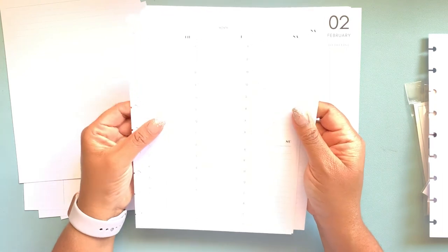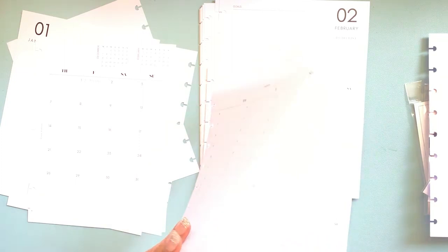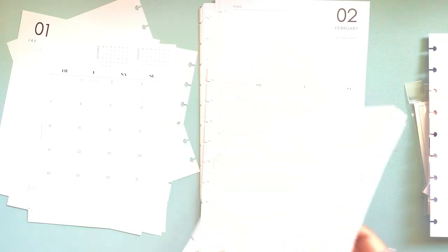I'm looking forward to doing that, and actually I'm going to do it right now, because that's just the kind of person I am. Let me flip this way so I can count. This is going to be Friday the 1st, the 8th, the 15th, the 22nd, and the 29th. All right, so that is going to be that. Let's make sure this is actually going to work.